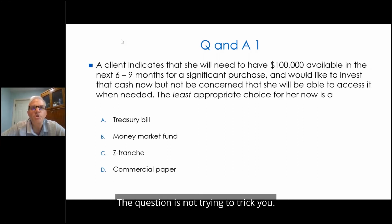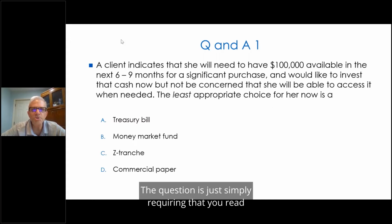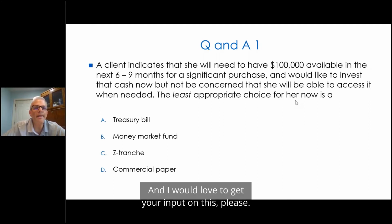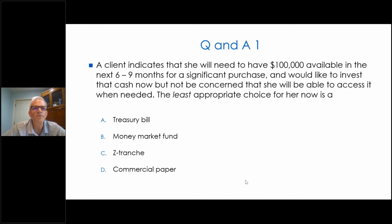The question is not trying to trick you. The question is just simply requiring that you read and pay attention to every single thing they are saying. And if you do that successfully, more often than not, if you are well prepared, you will be able to provide the correct answer. So with that said, this is my question, and I would love to get your input on this, please. Which of these investments would you say is least appropriate?